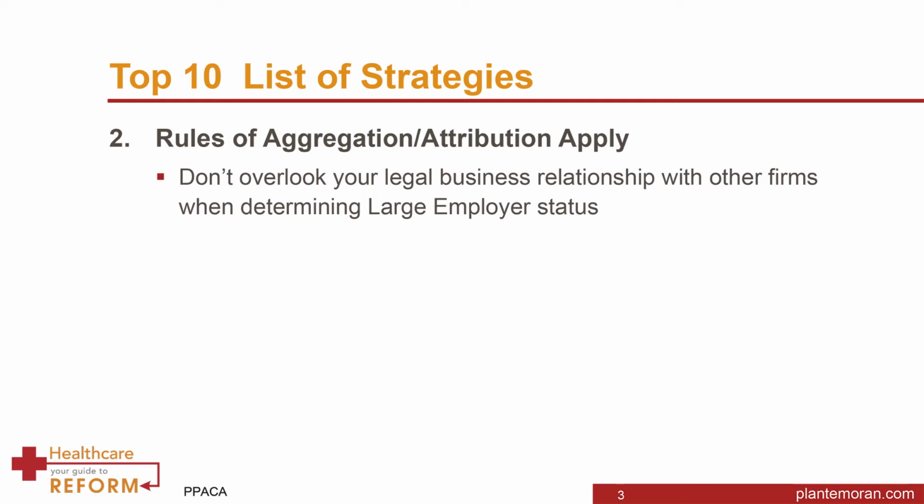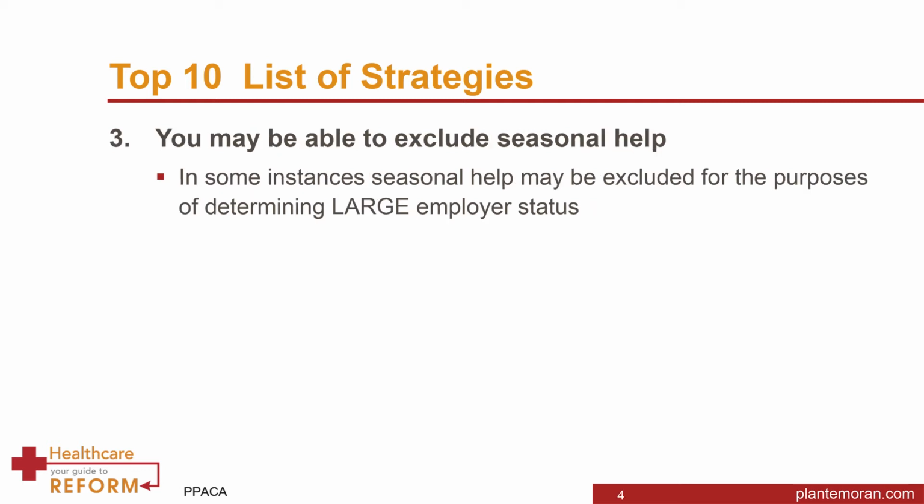Number 2, don't overlook your relationship with other firms. The rules of aggregation apply when determining large employer status. Number 3, seasonal help may be excluded for the purposes of determining large employer status.